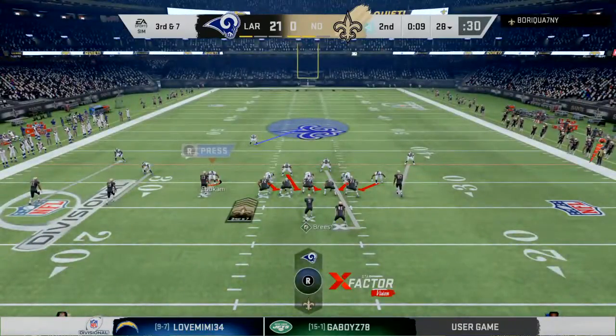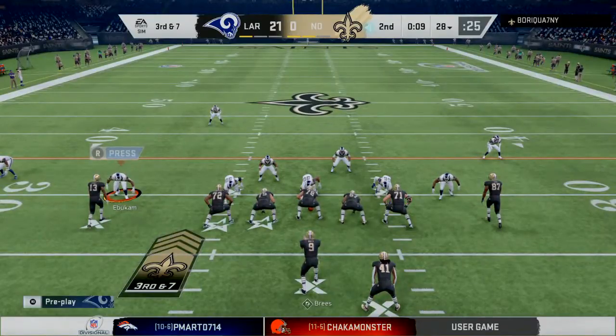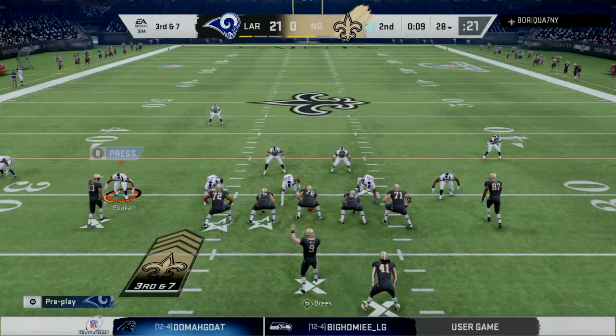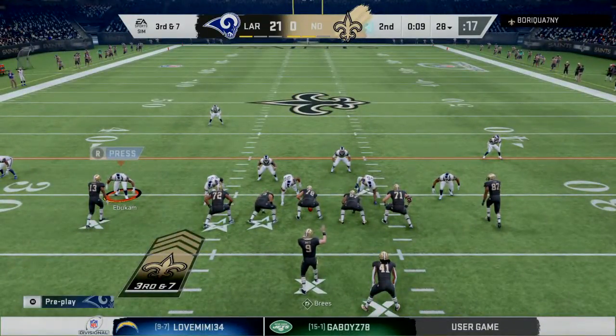41's coming. Crunch time, defense. 41's the Mike. Check 41. Watch the run. 41's Mike. Go. 41 Mike. Right here.